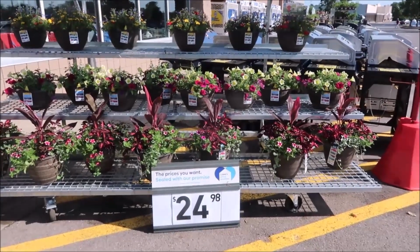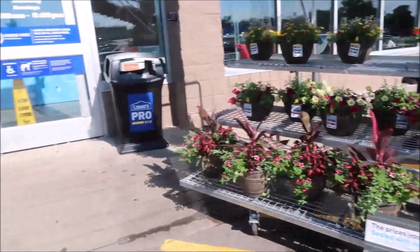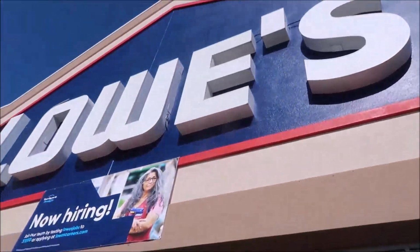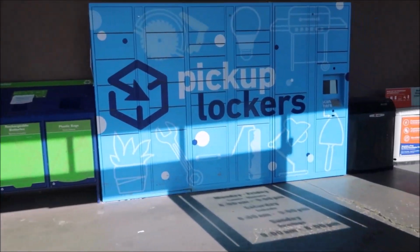We're going in Lowe's because I'm going to buy paint for the front door. And they have these flowers out front that are really pretty. Hanging baskets. So I'll try to show you the paint colors.